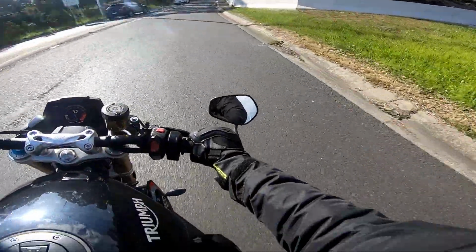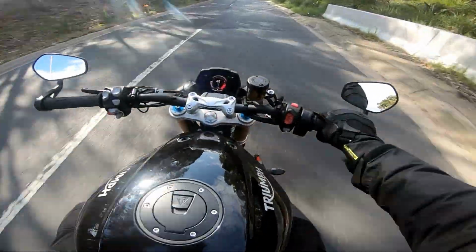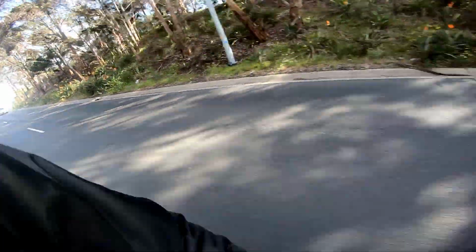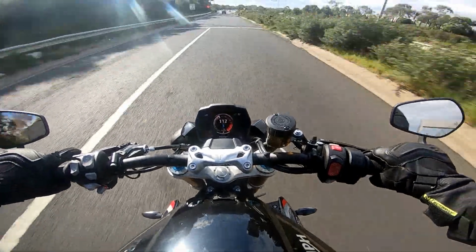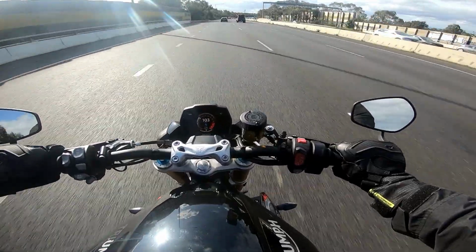Alright, should be able to open her up a little bit here. I'll leave it as late as possible. See if I can keep the front wheel down. Oh man. Love motorcycles, man. Love them.